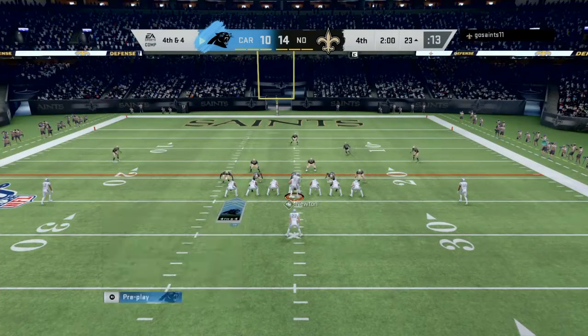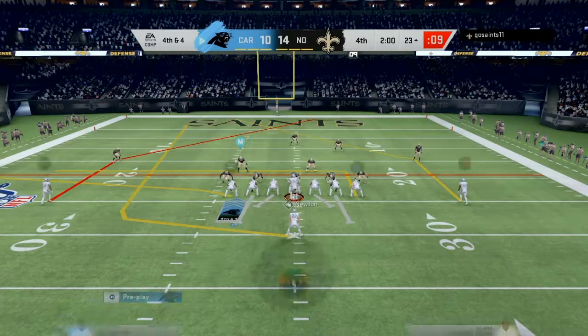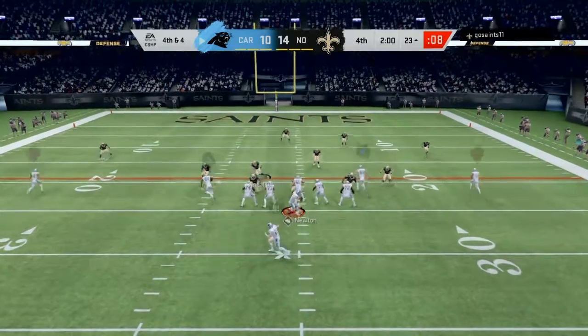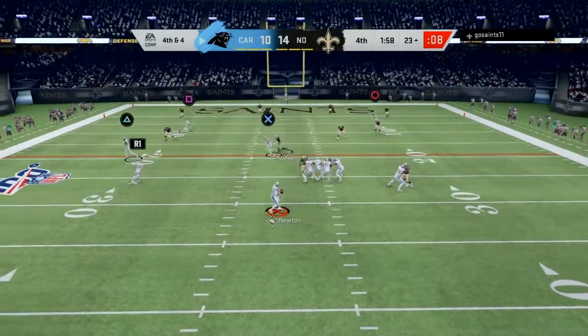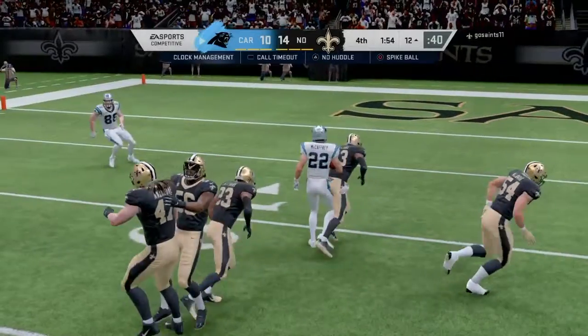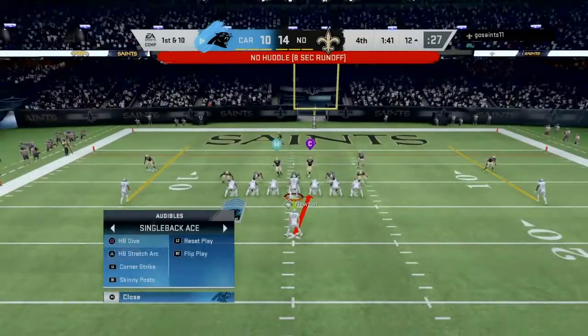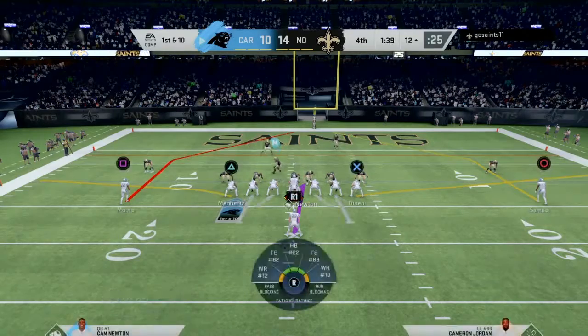Here we go on fourth down. Newton. And he finds a man. It's McCaffrey. 11 yards and a Panther first down. The fourth down play successful.